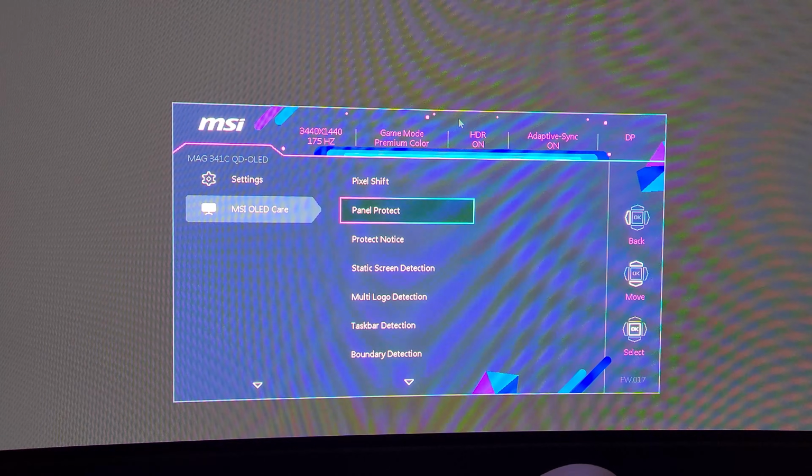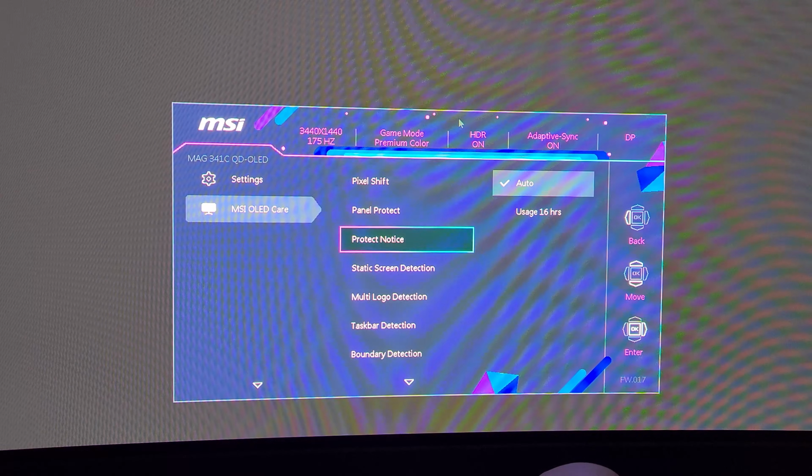Thankfully, MSI understands the concerns of running an OLED monitor and has thus created a 3-part protection mechanism, and that includes pixel shift, panel protect, and static screen detection, which should significantly reduce the chances of pixel burn-in. And to further boost that claim, they actually give you a 3-year warranty when it comes to pixel burn-in.